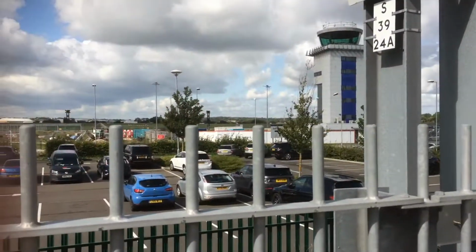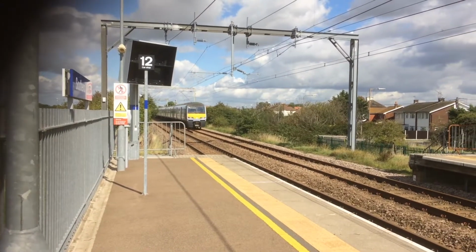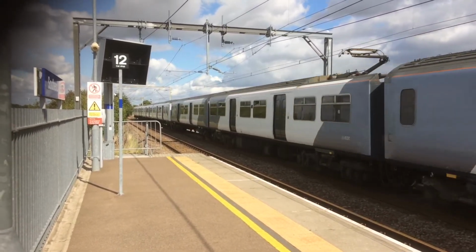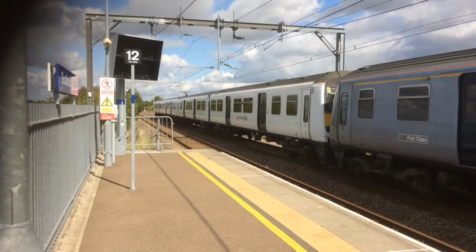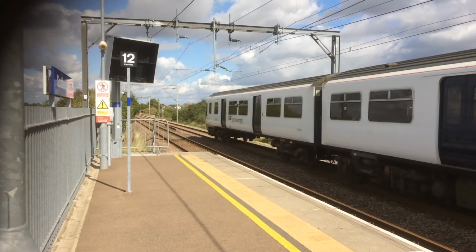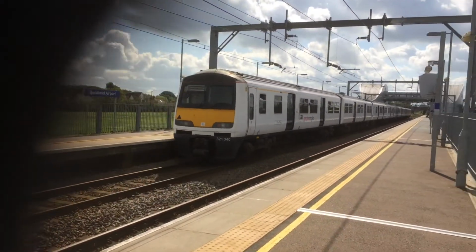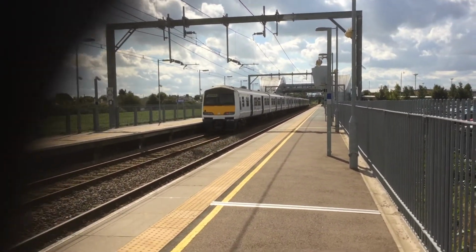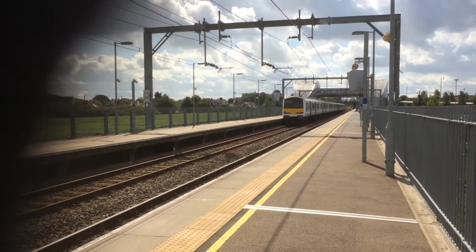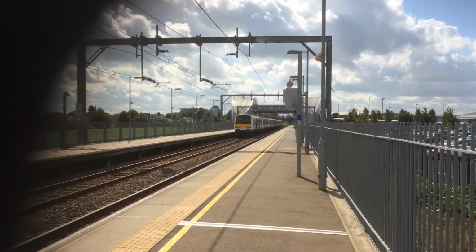You'll be seeing services by Greater Anglia only. Okay, and coming in now is going to be the delayed 1207 Greater Anglia service to Southend Victoria from London Liverpool Street. It sees the return of 321-328 and 321-340, which originally formed the 0950, starting at Southend Victoria this morning, which was the first train of the Southend Victoria video I took earlier this morning.